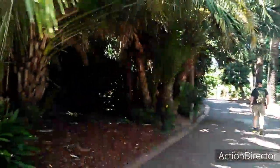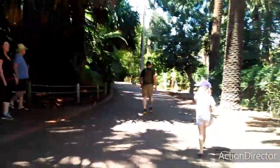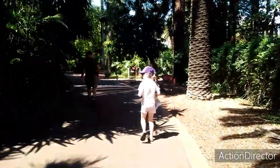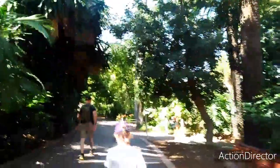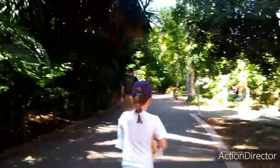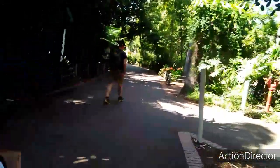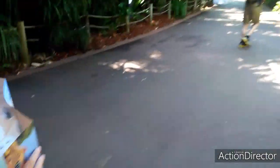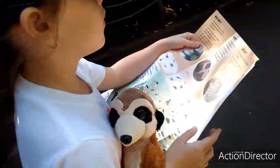Guys, ang ganda ng panahon ngayon. Look! Tsaka ang lamig dito. Very relaxing. Guys, and there's so many people. So, Tawi will be busy for her puzzle again.